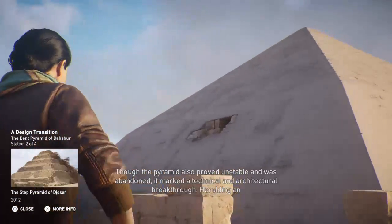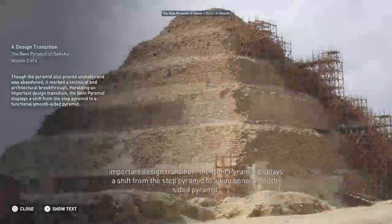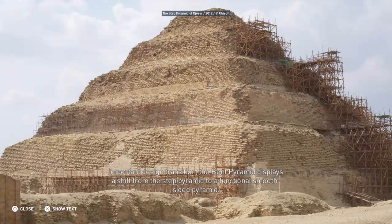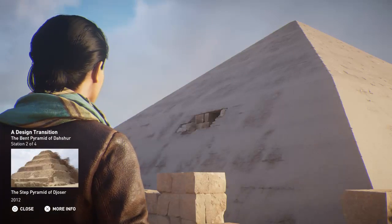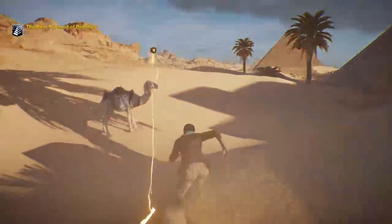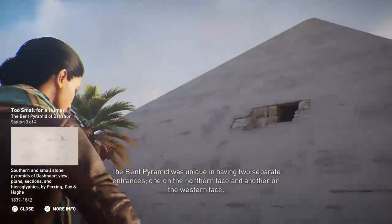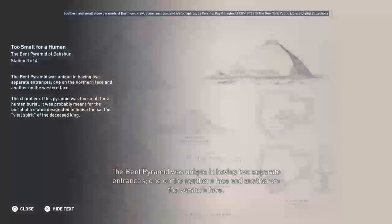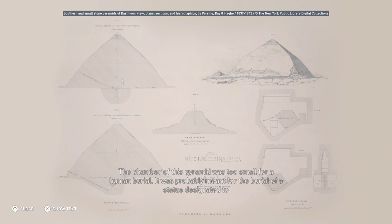Though the pyramid also proved unstable and was abandoned, it marked a technical and architectural breakthrough. Heralding an important design transition, the Bent Pyramid displays a shift from the step pyramid to a functional smooth-sided pyramid. The Bent Pyramid was unique in having two separate entrances, one on the northern face and another on the western face. The chamber of this pyramid was too small for a human burial. It was probably meant for the burial of a statue designated.